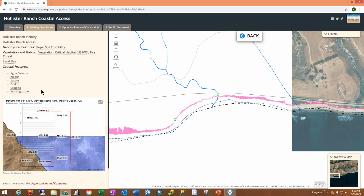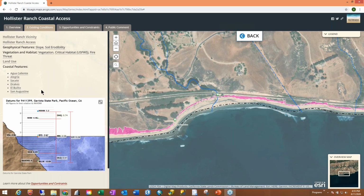As I've been clicking through these beach access points, you can notice how the mean high tide line moves up and down the coast in a north to south fashion. This is for visualization only. This changes on a daily basis as the sand levels of the beach change.